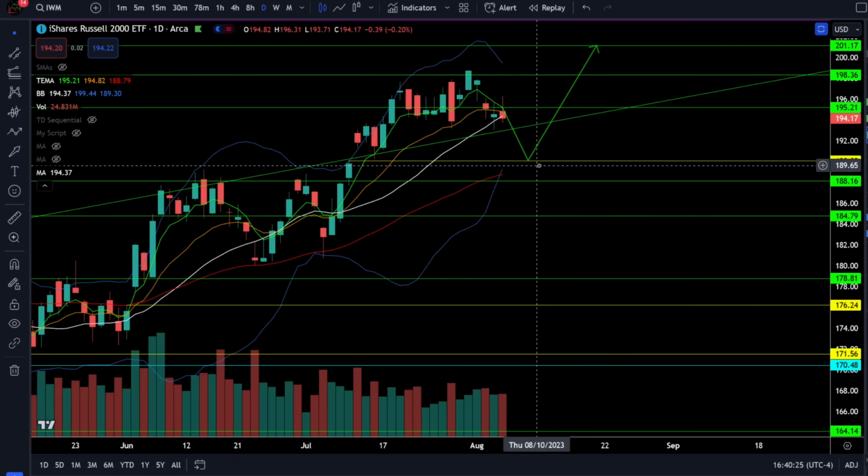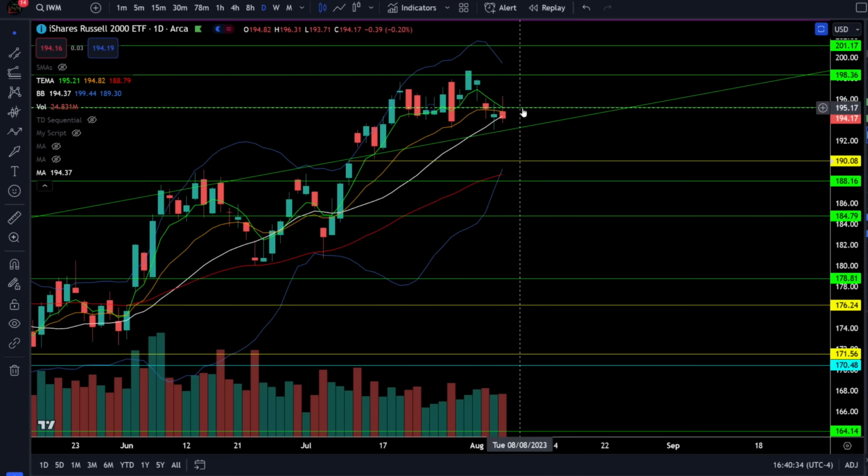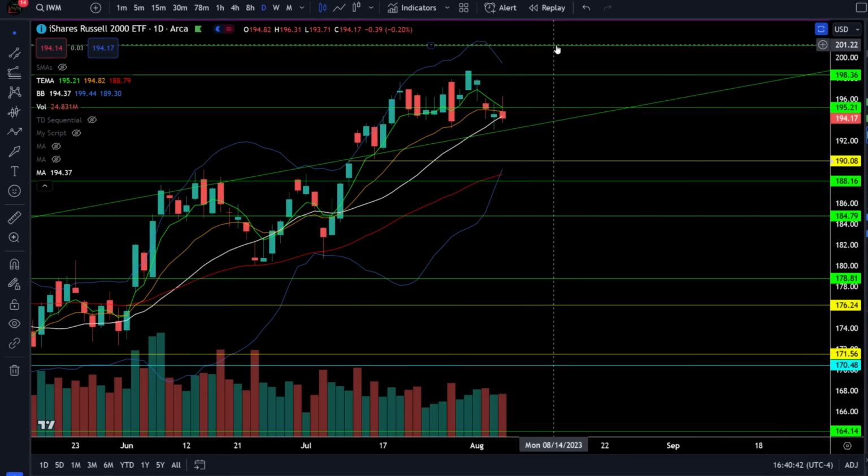And the reason we're looking for that is because we're in a bull trend and the lower Bollinger Band is starting to squeeze, so we're not looking for a lot of downside at this point in time. Now, if we start to bounce immediately, you're instantly getting more bullish off of the 20 daily moving average of support on the break back above 195 with resistance levels above at 198 and 201.